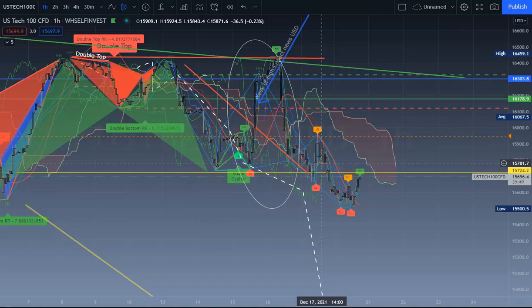Now, I wanted to talk about last week. Last week we were in for some serious stuff. We knew that was coming right away. We alerted the traders to get out of all positions, and you see why.